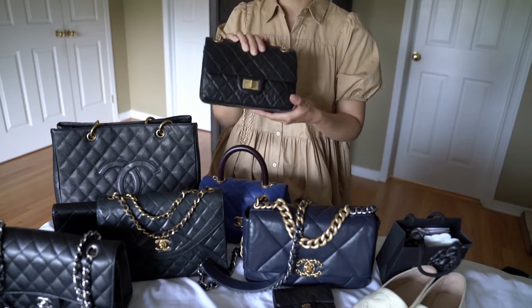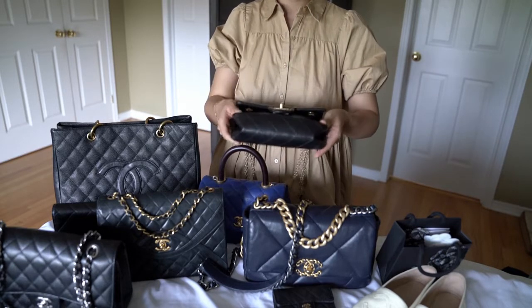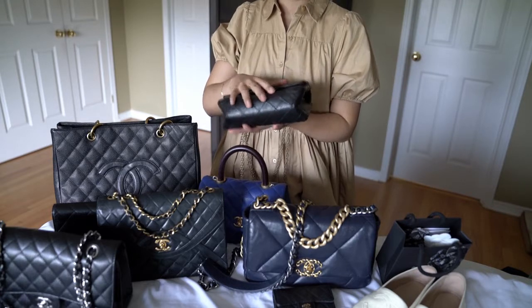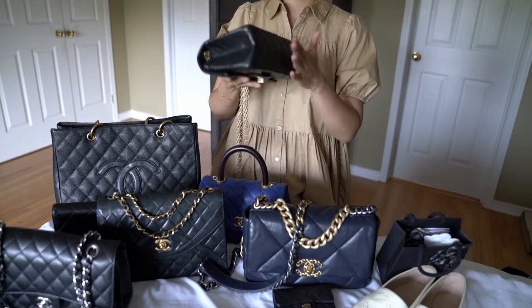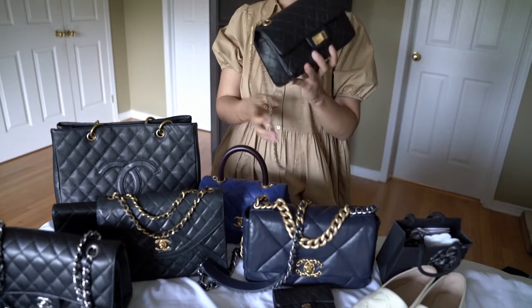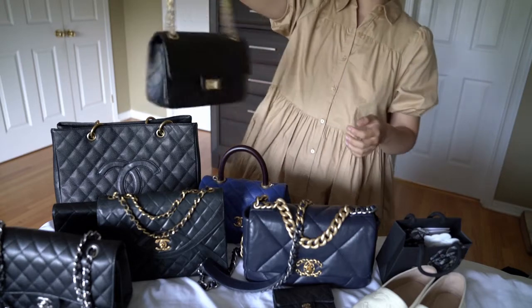So the cool thing about this reissue bag, it's actually designed to be folded flat. When they're being stored, apparently they are just stored like this, which I think most people wouldn't do to their bags. So I sometimes do put stuff in it to retain its shape. And it's holding fairly well.